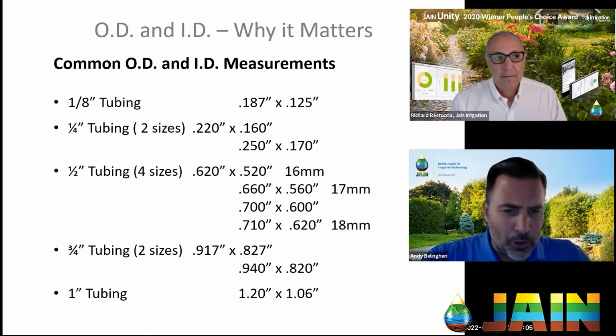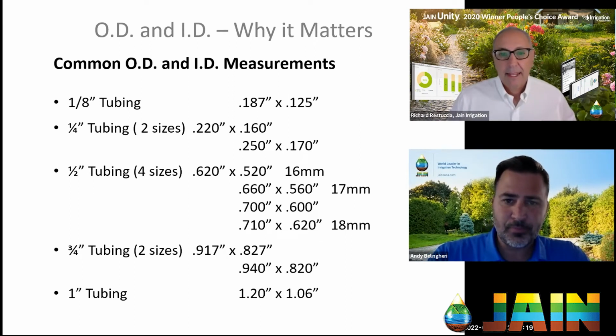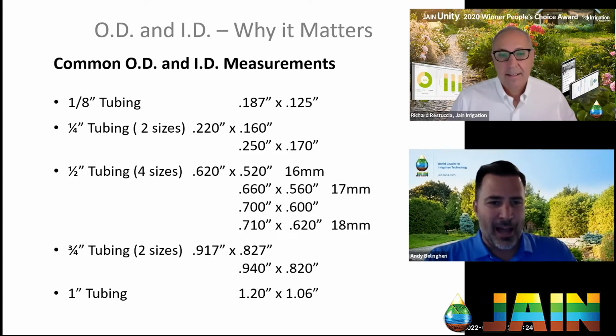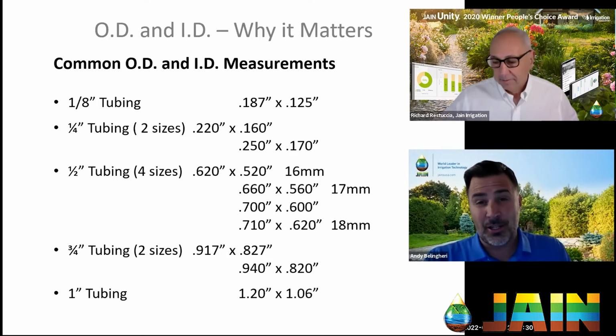You can see a 3/4 inch tubing. There's 2 sizes, and then 1 inch tubing. There's several sizes of 1 inch tubing as well, but they all fit within that 1.2 by 1.06, or 1200 by 1060, as it's called. Okay. So as you can see, things just aren't simple. If I buy a 1/2 inch tubing, I get a 1/2 inch fitting. That's not the way it works, right? So you can see things start to get a little bit complicated.